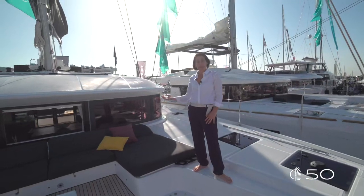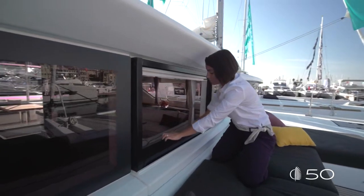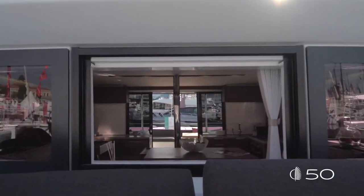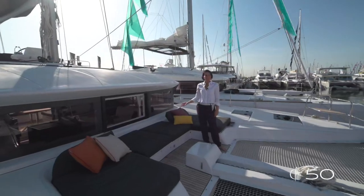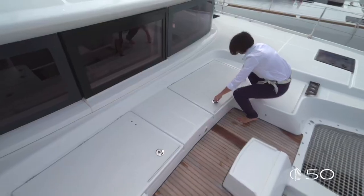To ensure the perfect communication in between the inside and the outside, we have pushed the boundary on the Lagoon 50. As you can see here, the forward sash bow window is completely open and ensures perfect communication with the inside. Underneath the upholstery, you will find the access to the storage and the technical compartment.